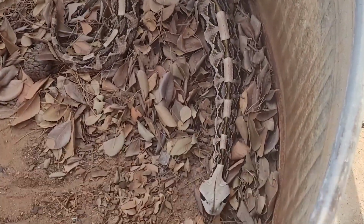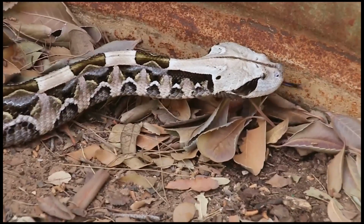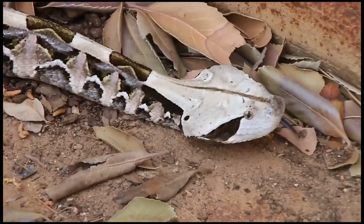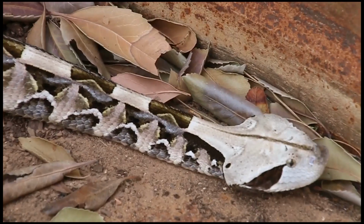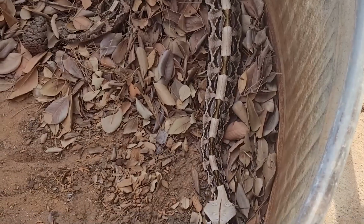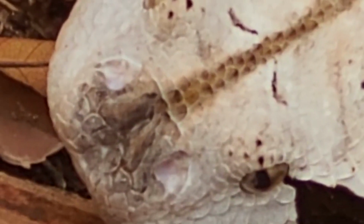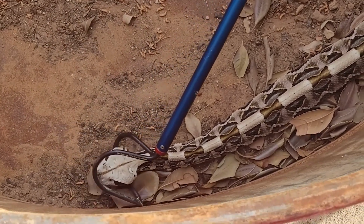You might notice that the scales of this viper are quite distinct. They have the beautiful hourglass and the triangle, the diamond and the rhombus patterns, as well as that black line down the center of their head, which is supposed to emulate a leaf, and the ocular line coming directly from the eye down to the cheek. And then, of course, the famous nasal scales, which emulate a horn, similar to a rhinoceros viper, although I prefer this one, I find it to be more beautiful.